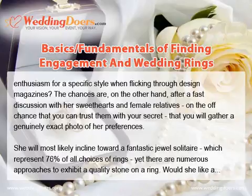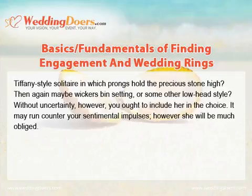She will most likely lean towards a classic diamond solitaire, which accounts for 76% of all choices of rings. Yet there are many ways to display a quality stone on a ring. Would she like a Tiffany-style solitaire in which prongs hold the diamond high? Or perhaps a Vickers Bane setting or some other low-head style. Without doubt, however, you should include her in the decision. It may run counter to your romantic instinct. However, she will be much obliged.